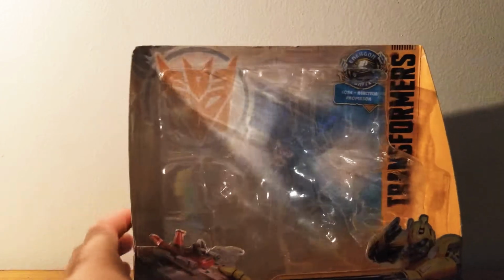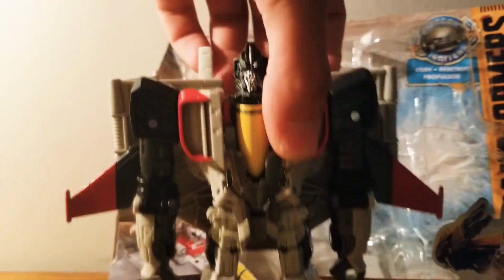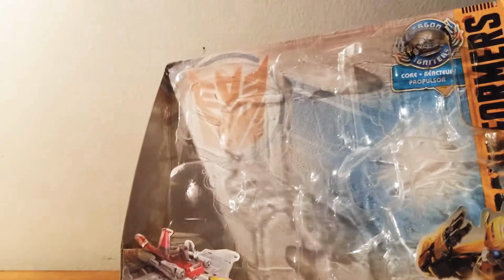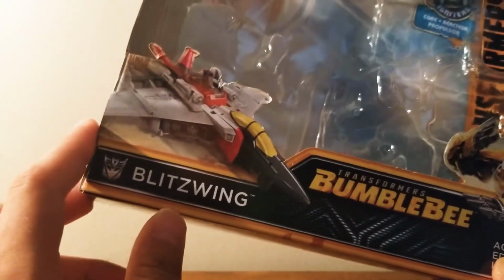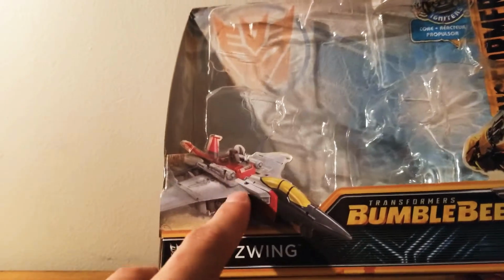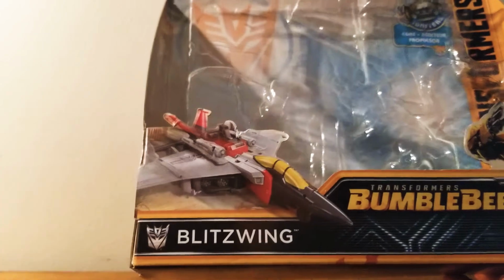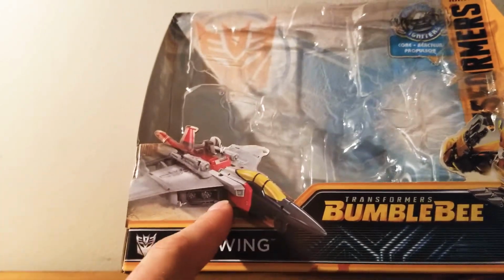Now on to the packaging. I know I said I'd be in here a second, but I got all cut up on this guy here, who again is really cool and is really starting to grow on me. But rather than that, let's get to this packaging. The packaging here consists of, again, this thing, as you can see here. This part goes right into there. I love how it says Blitzwing right here, and this is what he transforms into.